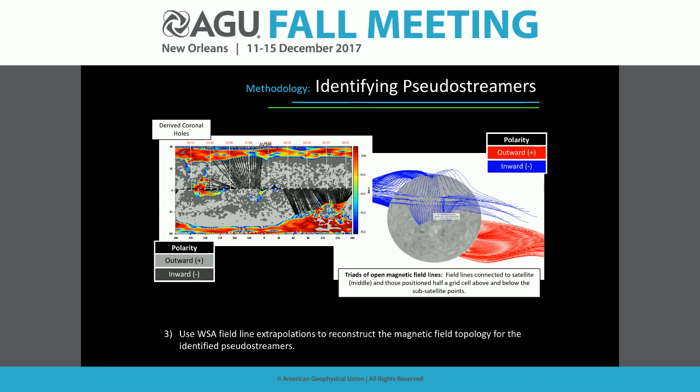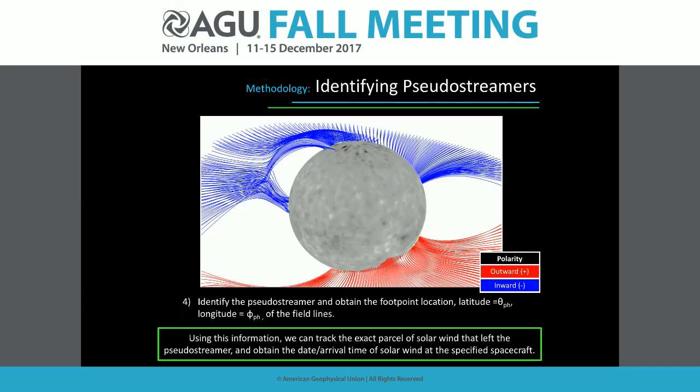You can see this is quite a large structure, and there are several field lines that are connected to ACE. And you can also see that it's a pseudostreamer, as the tops of these triads are connecting up at the poles, and the bottom of the triad, those field lines are connecting down to a mid-latitude coronal hole. And this is the same pseudostreamer from the side. You can see these field lines are expanding before reconverging at the X point.